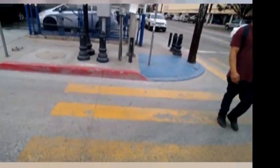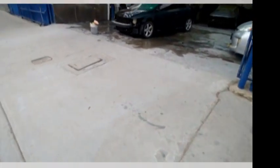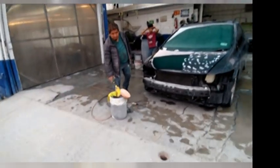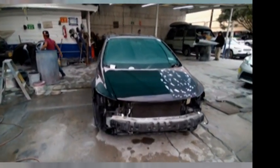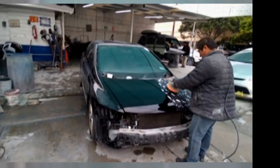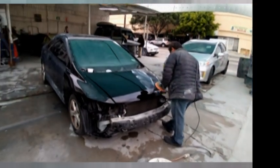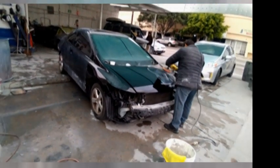As we saw earlier, when the young man was buffing out this car, which I've walked by 3 times today, and now look at it. Good. Nice. Now, black is on black.